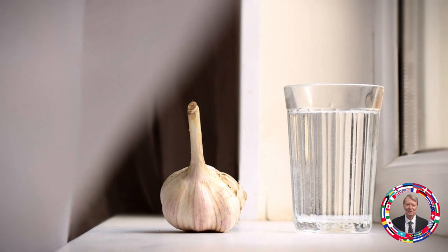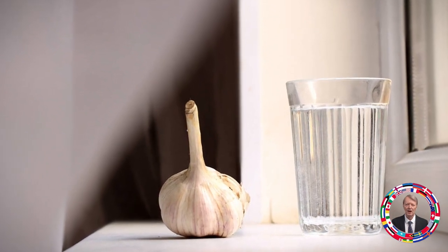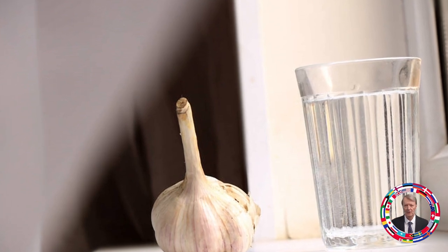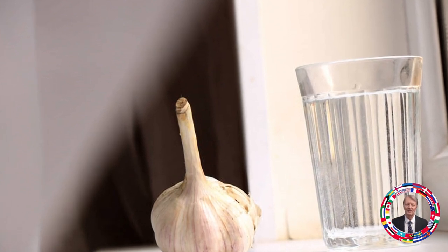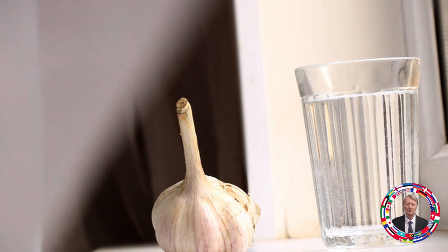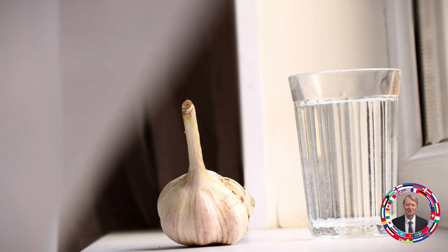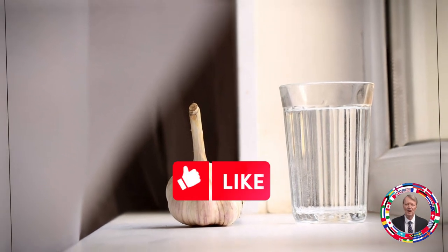Method number 2, garlic water with honey and vapor. 3 cloves of crushed garlic, place in boiling water and cook for 5 minutes. Allow to cool to room temperature, add honey to taste. Drink on an empty stomach in the morning for maximum result.